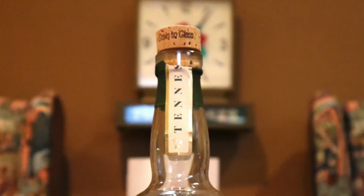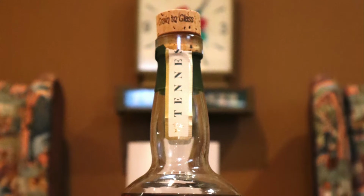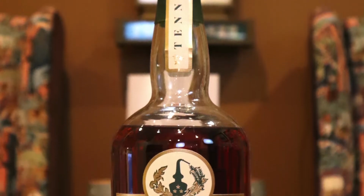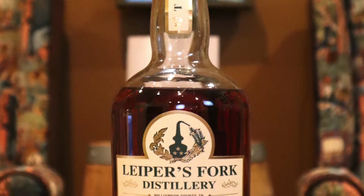But Lee Kennedy was kind enough to send me a bottle. I have to say, I love everything that he's done. He is a real talented distiller. This barrel of fine rye whiskey was especially selected for the distillery exclusive.